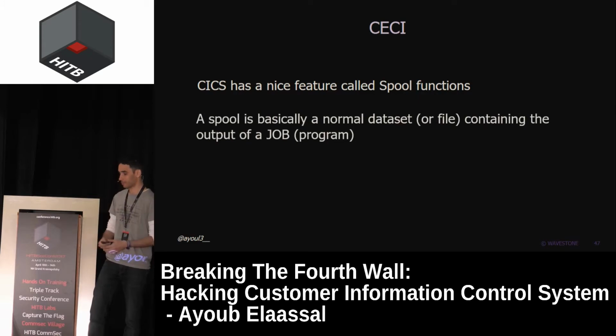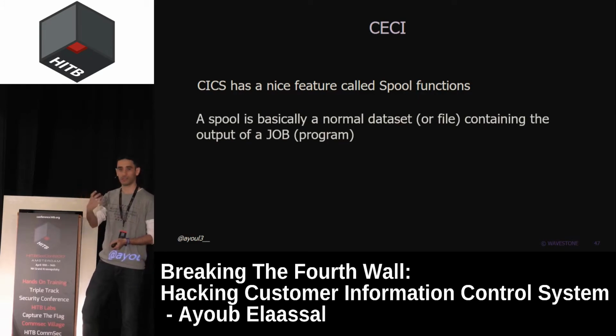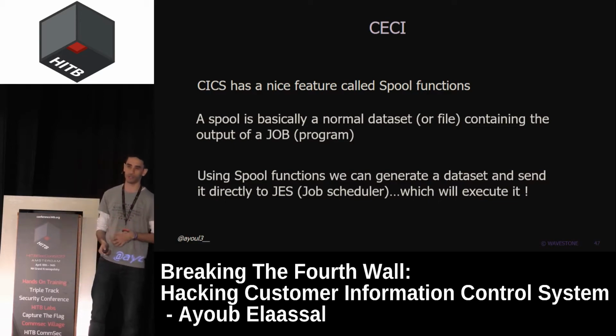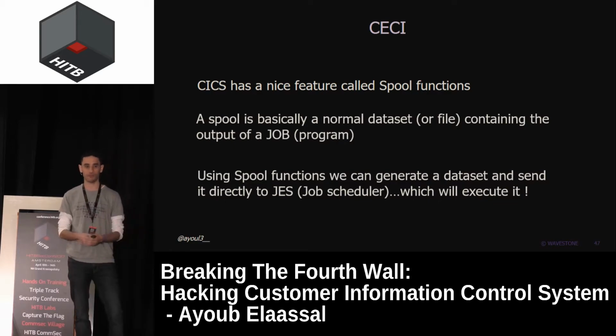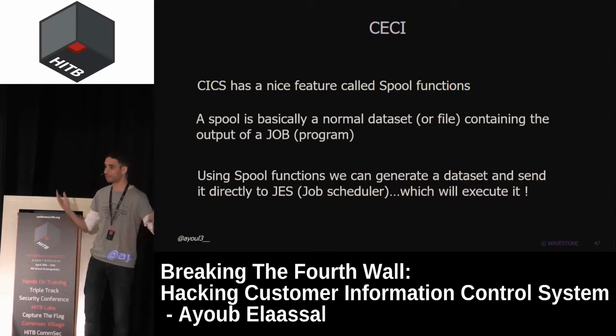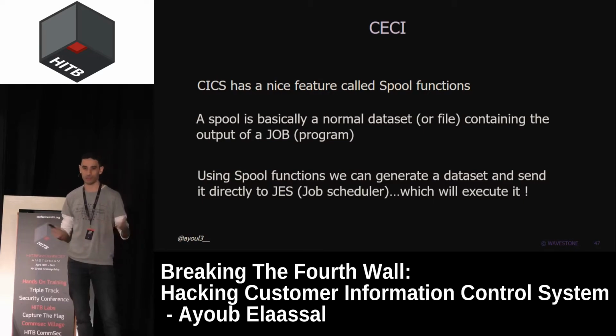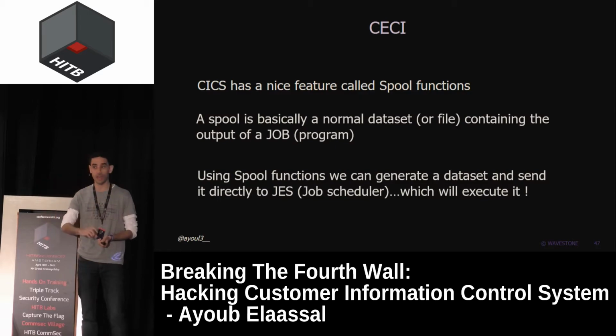And so the idea is basically to create a spool file, write code into it, and then push it somewhere. And where are we going to push it? We're going to push it to a place called the internal reader, or the job entry scheduler. Now, the internal reader used to be a physical slot on a mainframe where people would put punch cards that contain code, push it, and the punch cards get executed. Obviously, there's no such thing as a physical internal reader now. On a modern mainframe, they virtualized it. But it's still an internal component, and if you write a file and push it to this internal reader, it will execute it.